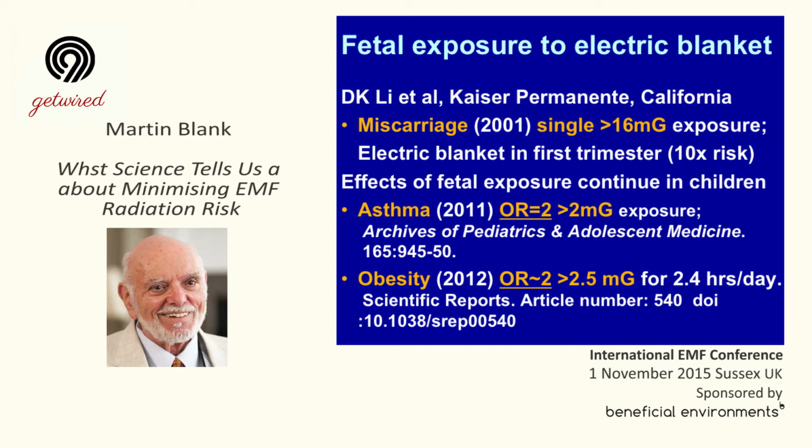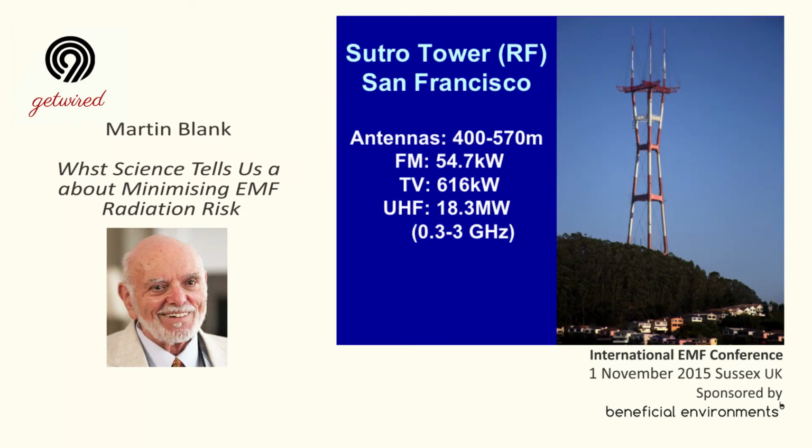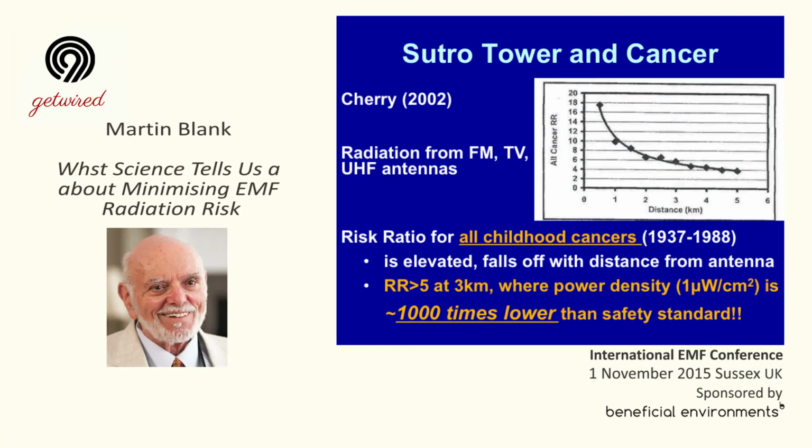So this is a quick summary of what we know about ELF, power frequency, but there's also an awful lot that we know about the radio frequency. The next slide shows you a picture of the Sutro Tower in California, which is the source of a lot of different radiation. You see them listed on the left-hand side of the slide, and the tower is very tall. You can get an idea of the scale from the houses on the lower part of the slide. This radiation has resulted in a large number of cancers in children, defined through teenagers. The next slide shows you the relationship between the incidence of cancer and the distance from this tower. And this is about 50 years of data that have been accumulated.